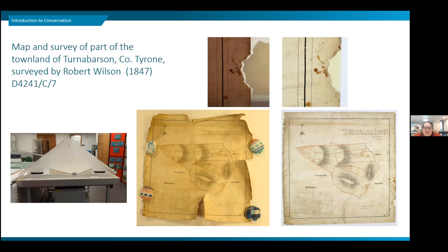And this map was humidified in our humidification chamber on top of the suction table there, where you add a very fine mist and it relaxes the paper. This is actually a different map, but don't tell anyone. And it relaxes the paper, and then you put it between blotters so that it dries flat, because this was rolled previously, and then it makes it much easier to match up the tears.